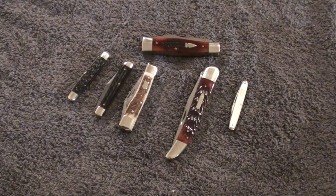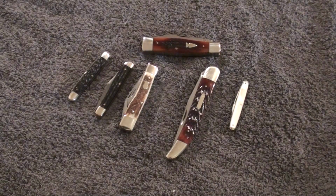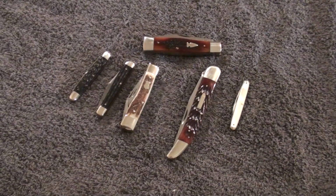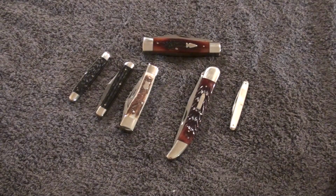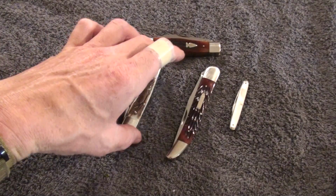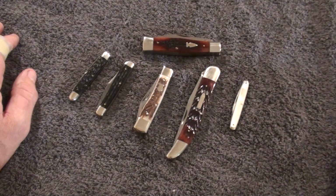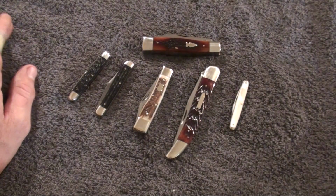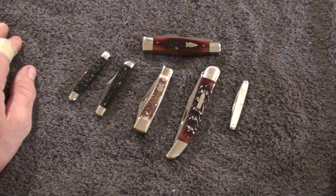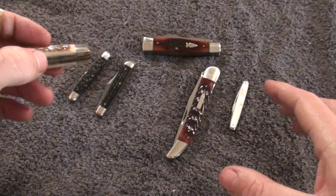Alright guys, here's another one for you. This one is basically some high-end as well as older model knives. These guys cost me a fairly decent penny. Not too bad, but still up in the ranges. This one is the most expensive one here.